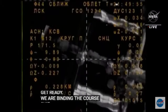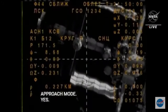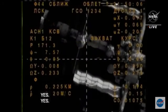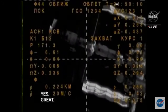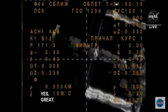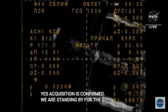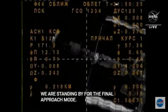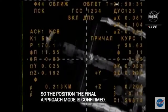Yes. Word C. Yes, we can see that. Great. So acquisition is confirmed. Yes, acquisition is confirmed. We're standing by for the final approach mode, K-15. So the transition to the final approach mode is confirmed. Affirmative.